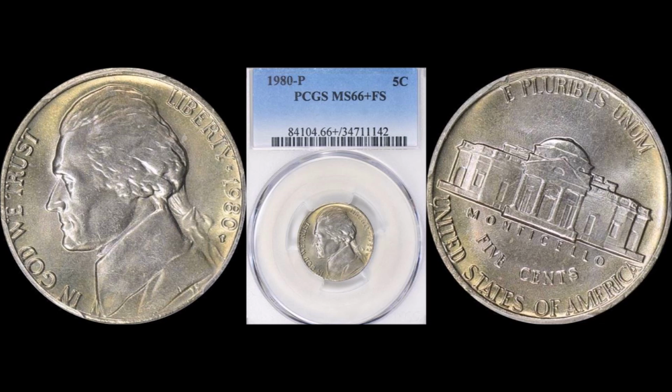This is a tremendous coin. Obviously, it's a registry example that's going to end up in some highly prized set. And you better believe that there's not a whole lot of them like it. So this is one of the highlight coins.